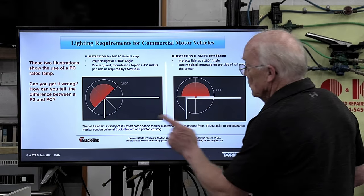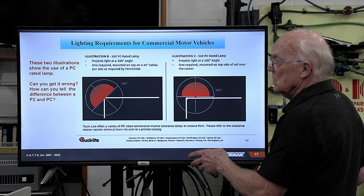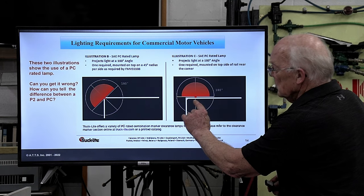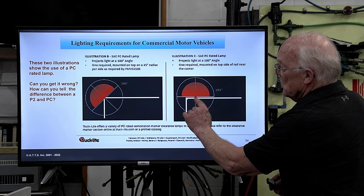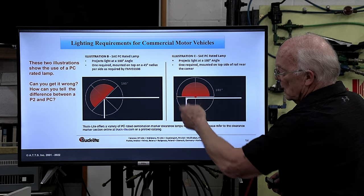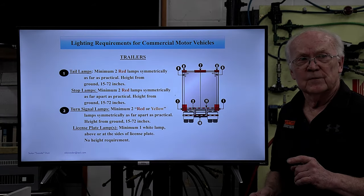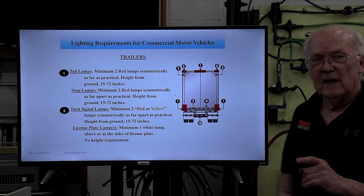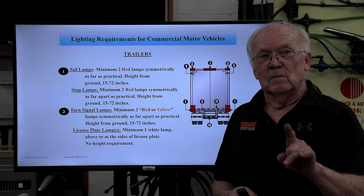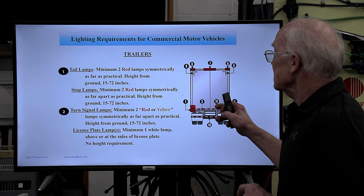Now, the other thing too, and this is what made me put together a whole PowerPoint just on lighting, not this one, but another one for enforcement people, is that here's another thing. If you put just one over here, you're still okay. You're going across the corner over here. So now, the next thing is, you might ask yourself, why would I be concerned? Most people don't realize, first of all, that these PC lights exist.